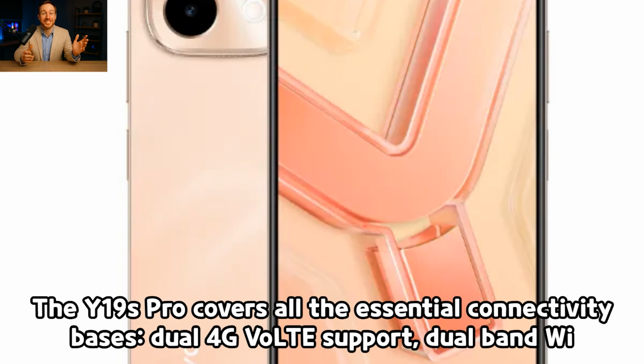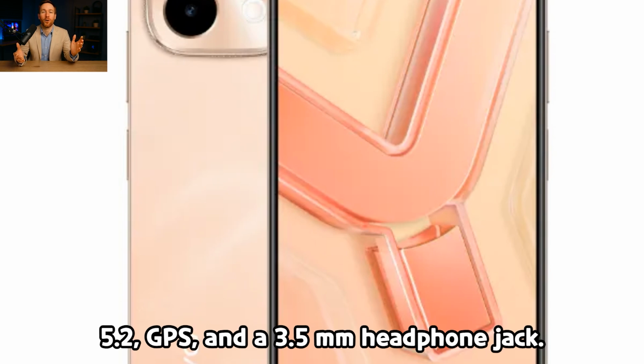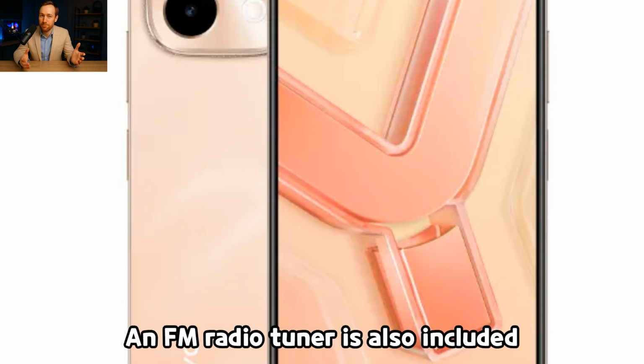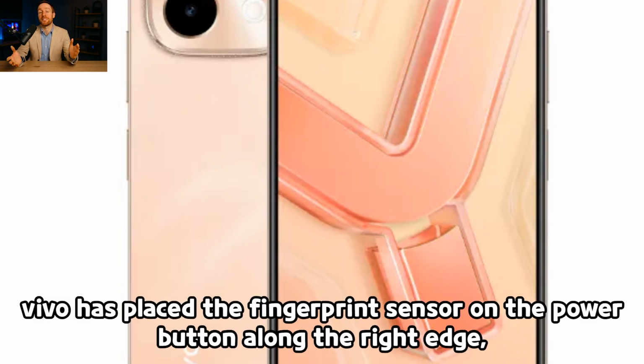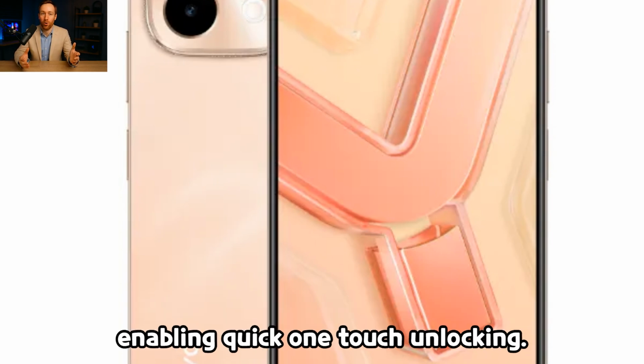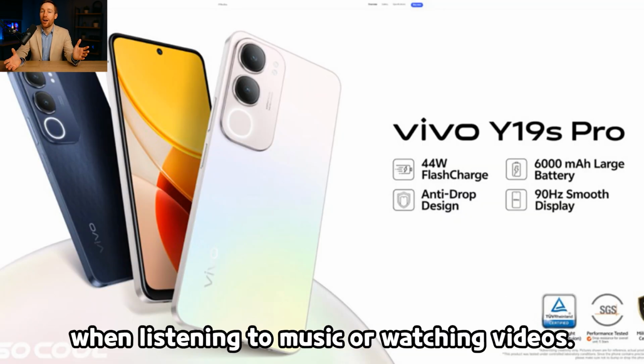The Y19s Pro covers all the essential connectivity bases: dual 4G VoLTE support, dual-band Wi-Fi 2.4 GHz and 5 GHz, Bluetooth 5.2, GPS, and a 3.5mm headphone jack. An FM radio tuner is also included, for those who still enjoy traditional broadcasts. Vivo has placed the fingerprint sensor on the power button along the right edge, enabling quick one-touch unlocking. Stereo speakers provide a more immersive audio experience when listening to music or watching videos.